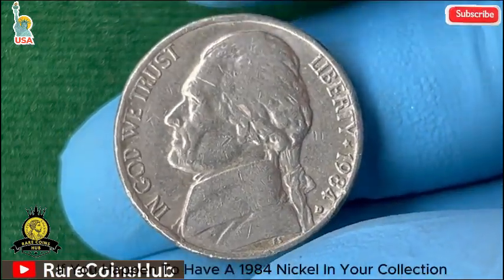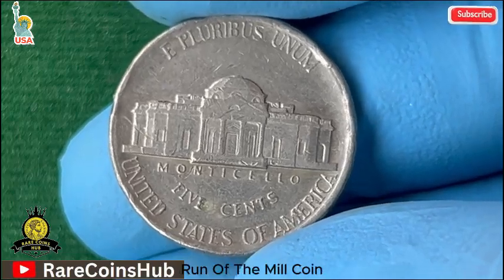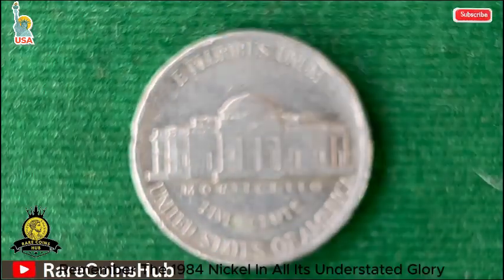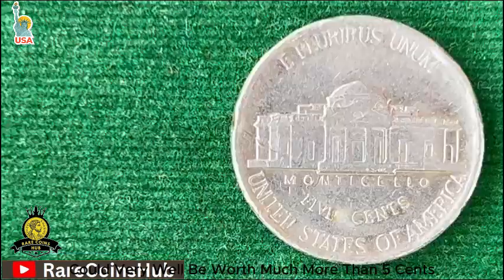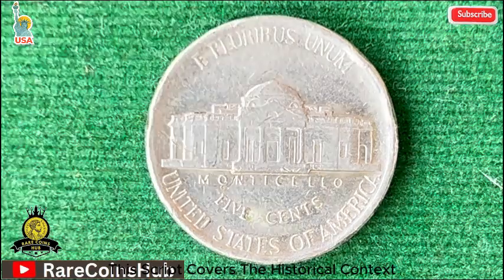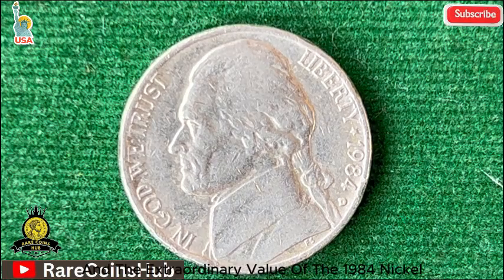If you happen to have a 1984 nickel in your collection, it's worth taking a closer look. What may seem like a simple, run-of-the-mill coin could be the key to unlocking a small fortune. The next time you dig through your change, remember, the 1984 nickel, in all its understated glory, could very well be worth much more than 5 cents. It might just be worth $109,000.